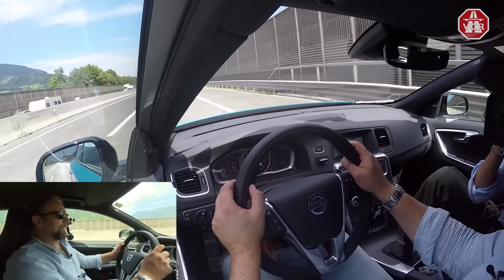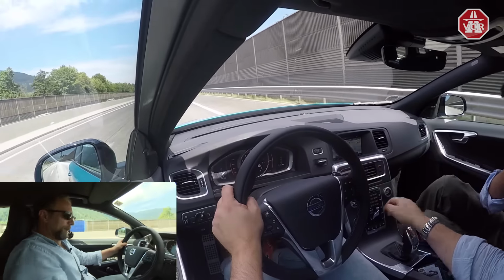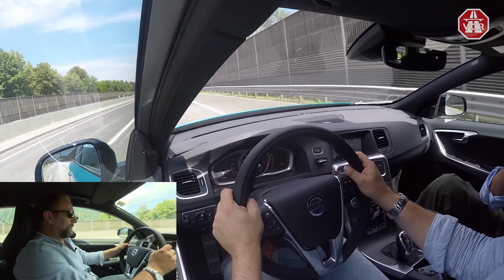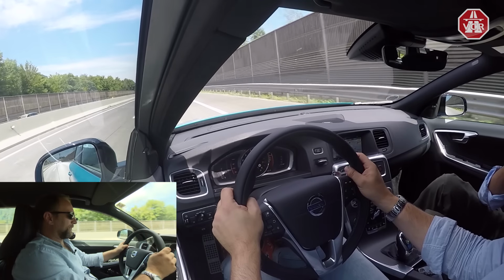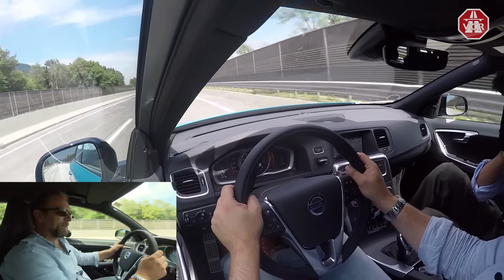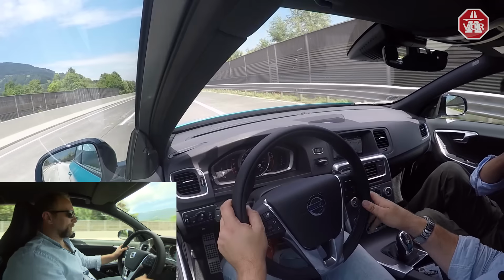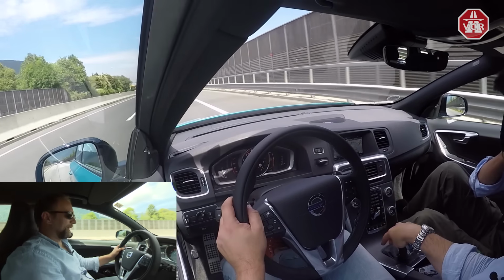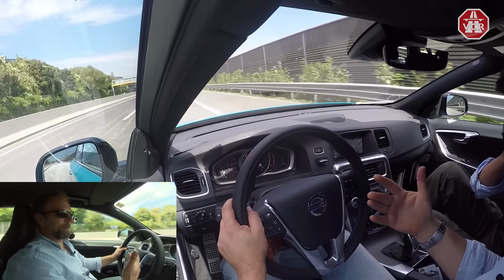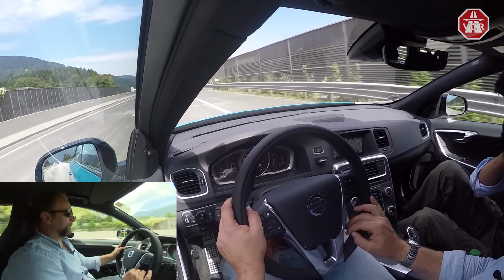All right, guys, acceleration on the Autobahn, full speed in sport. 70, 80, 90, 100, 120, 130, and I'm not allowed to drive any faster than that. So you get a little feeling how acceleration feels here. It's a pretty flat road.